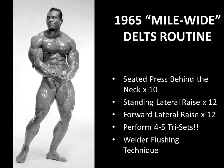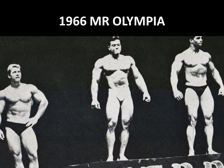This is the evolution of Sergio as we go through one video and the other, the blueprint to the myth. We see the effects that these exercises are having on his physique one by one. I really like going through all these different routines and different stages of Sergio's career. It's been a real trip. So we can clearly see the effects of Sergio's mile-wide delts routine.